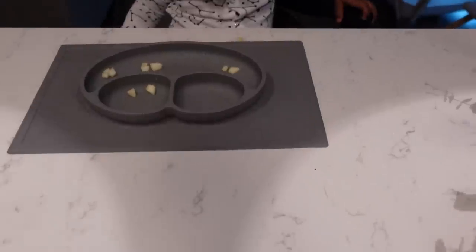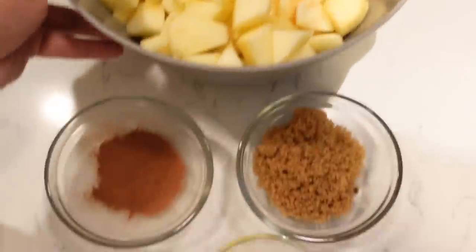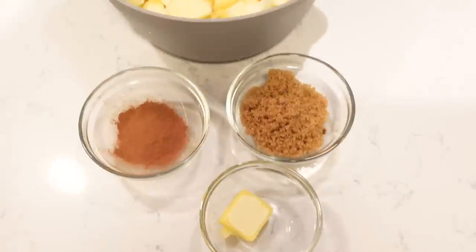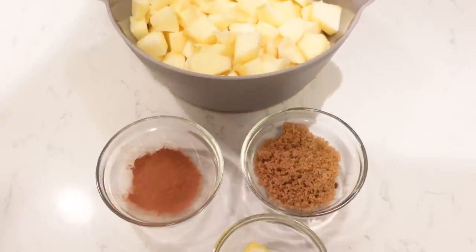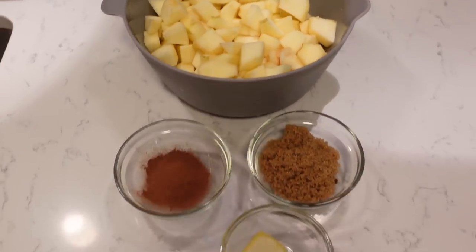We have the greedy guy over here who just had his apples. PJ, you eat your apples? Yeah? So I'm going to go ahead and get these on the skillet, and I'll share the finished product with you guys.